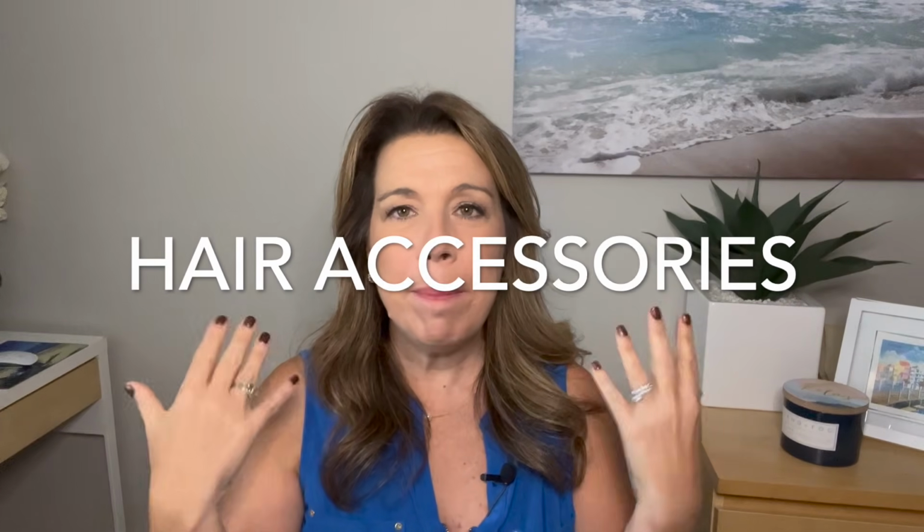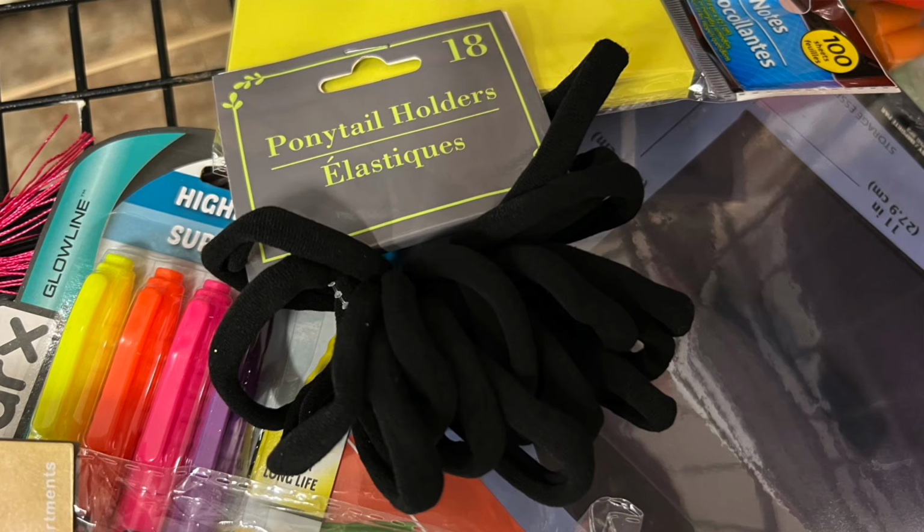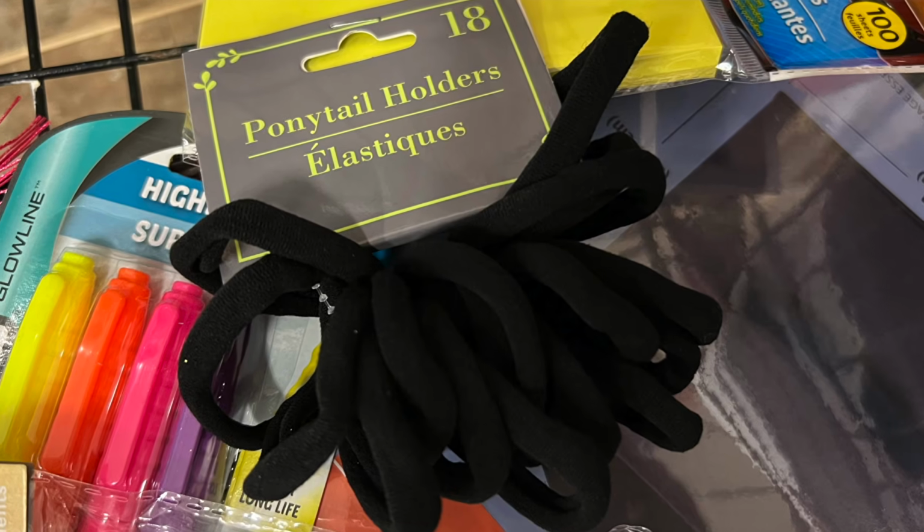And two more items. Well, one of them I really like to pick up, but it's hair accessories. Now, in particular, I ended up finding these amazing hair ties at the Dollar Tree. They are so good because they don't actually make my hair break.